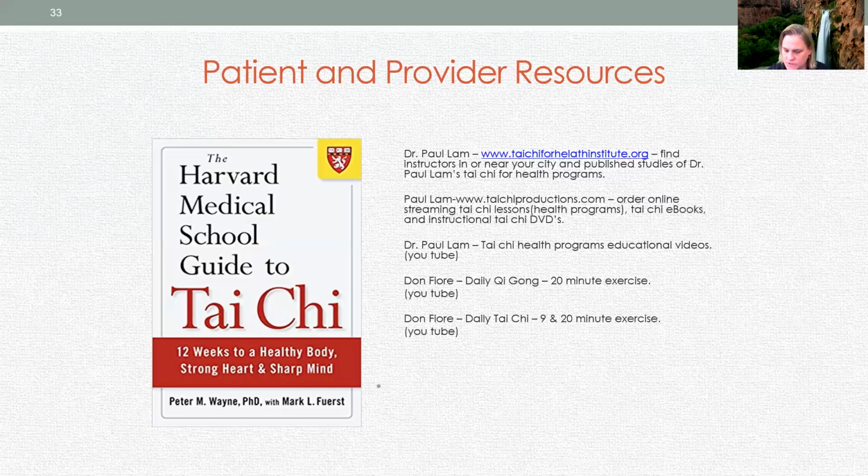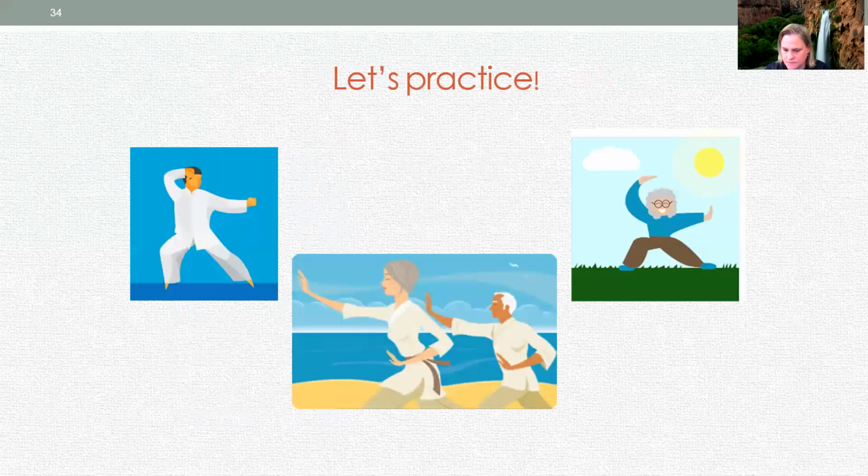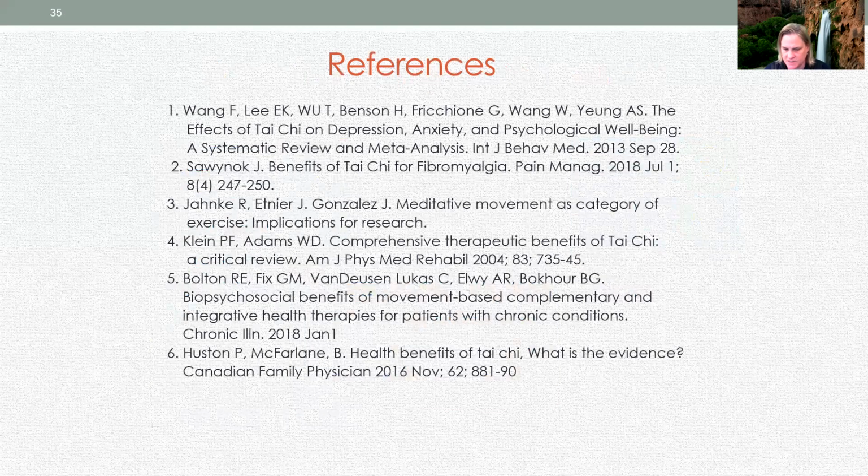They're more educational videos. He does a really good job of just introducing you to it, and talks about the alignment and posture of things that you want to know about Tai Chi. Then you have Dawn that has the 20-minute exercise, and Tai Chi 20 minutes and 9 minutes that you can go to. And there's a lot of other Tai Chi, Qigong instructors out there. You just have to discern whether you can do the movements or not, and whether you understand what they are saying. And normally we would get started and practice in a session. And here is the evidence-based research articles that I talked about when I talked about the benefits of Tai Chi.